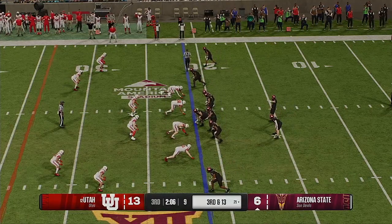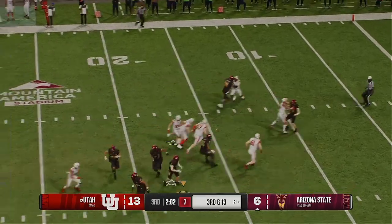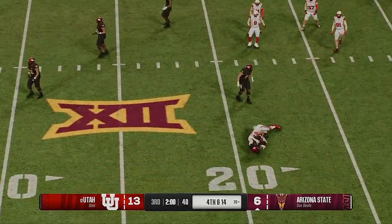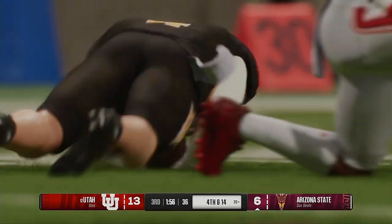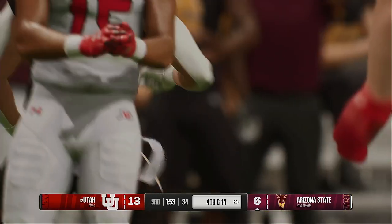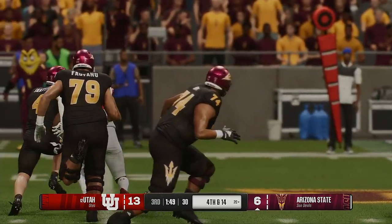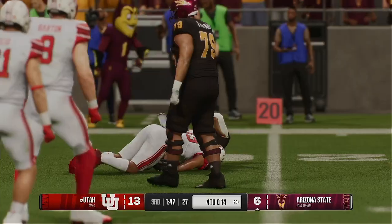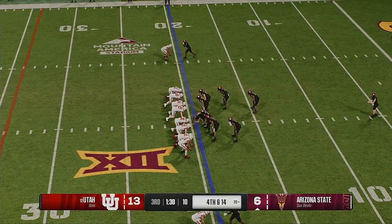They're backed up here trying to make something happen on third and long. And the quarterback drops back looking for an open man. Running back grabs it on a screen. That play is blown up. Defense makes the tackle in the backfield. Good job here by the defense on third down. Forget about throwing downfield. They go short, and they make them pay for it with a loss of yardage. The Sun Devils will line up to punt it away.